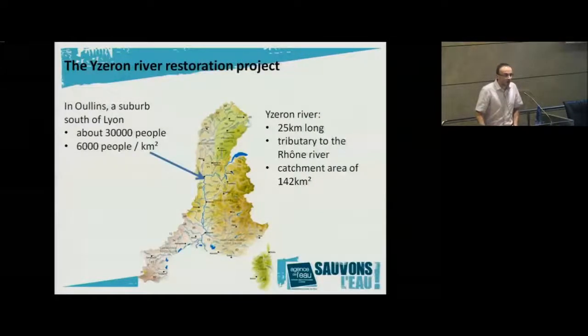So the Yzeron project I'm going to tell you about is located to the south of Lyon. So it is in Oulin. Oulin is a suburb of Lyon, to the south of Lyon. You can go from Oulin to Lyon with the underground. It's got about 30,000 people, and it's quite densely populated, about 6,000 people per square kilometer. The river is 25 kilometers long, and it is a direct tributary to the Rhône River. It's got a catchment area of about 140 square kilometers.